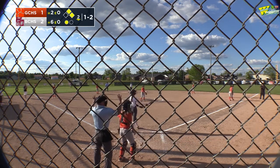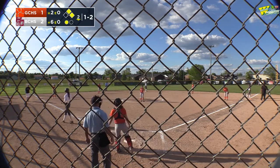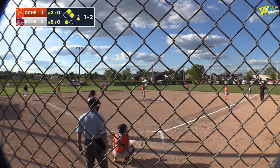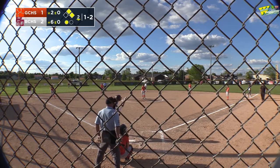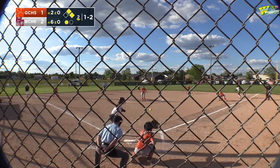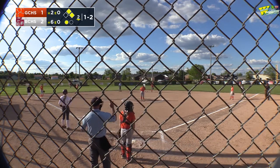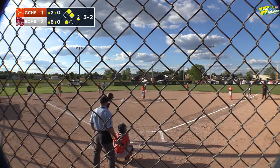And she's going to keep fouling it off. Mallory Lindsay on the mound for the Cougars. Lady Cougars got Cougs on their uniforms. That's neat, a little nickname there. So, going to try to finish Chloe Peterson out. And no, it's going to be outside. Good eye there by Chloe Peterson, making it a full count, 3-2 with 1 out. So 3-2-1 on the board.